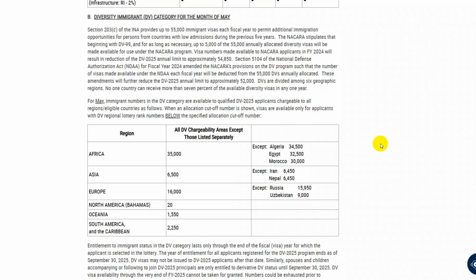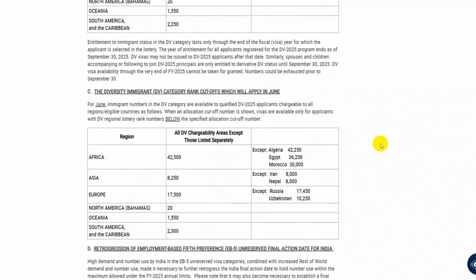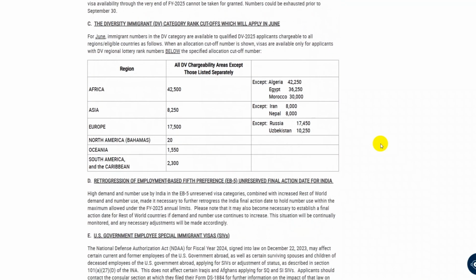How DV works in the Visa Bulletin. The Visa Bulletin includes a dedicated section labeled Diversity Immigrant, DV category for the month. This section is sorted by region: AF, Africa; AS, Asia; EU, Europe; OC, Oceania; SA, South America and the Caribbean; NA, North America, usually just the Bahamas. Each month, the bulletin lists a cutoff number for each region. If your case number is below that number, congratulations. Your case is current, and you can move forward with your green card interview. If it's above, you'll need to wait and check next month's bulletin.